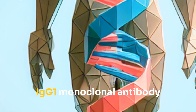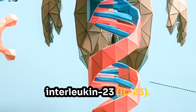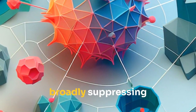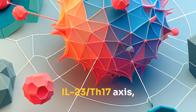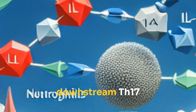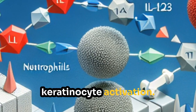Skyrizi is a humanized IgG1 monoclonal antibody that selectively targets the p19 subunit of interleukin-23, IL-23. It's part of a newer generation of biologics that aim for narrower cytokine blockade to reduce inflammation without broadly suppressing the immune system. IL-23 is part of the IL-23-Th17 axis, which is central in the pathogenesis of psoriasis, PsA, and IBD. Blocking IL-23 decreases downstream Th17 responses, including IL-17 production, neutrophilic infiltration, and keratinocyte activation.